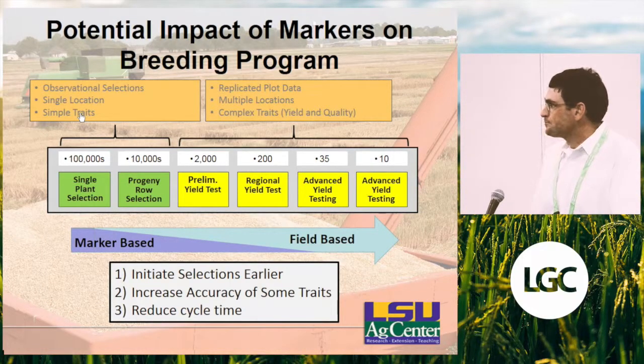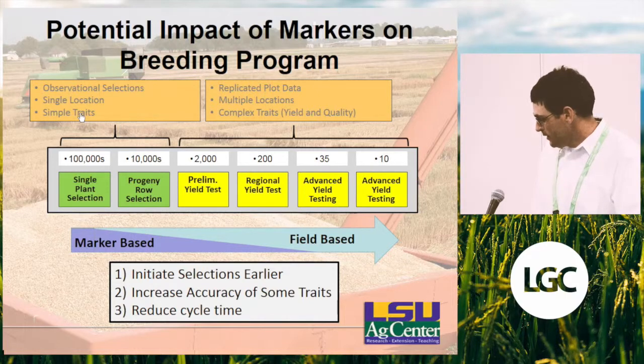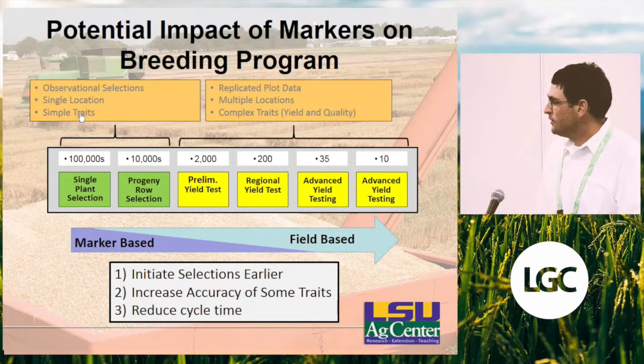So when we think about molecular markers in the breeding program, how can they help us? And you think back to that breeder's equation and the things we're trying to do. Well, one, the markers allow us to initiate selections earlier. So if we have markers, I won't talk about this, but for types of predictions and things like that, instead of waiting for yield and quality till we're at this stage, maybe we can start it back here, and the number of lines we're effectively evaluating for those traits goes up, and that has a very beneficial impact on our gain.